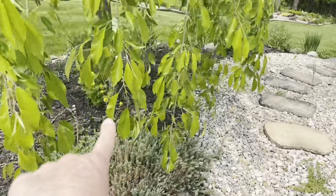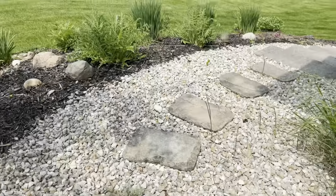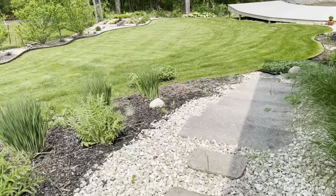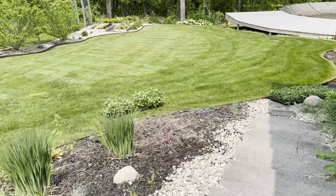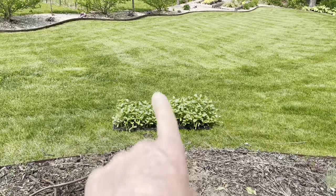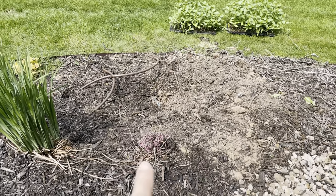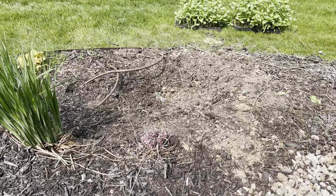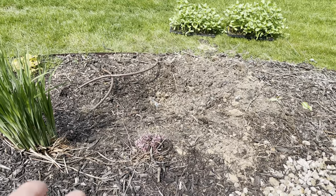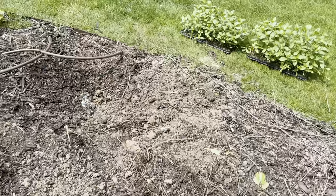There's some wild goldenrod in there I gotta get, just some little weeds here and there, and then I want to plant some zinnias in here. So I've got all those zinnias right there. I'm going to plant on this hill side until I figure out what kind of permanent perennial I want to put in here. So that's what we're going to be working on today.